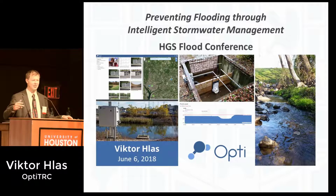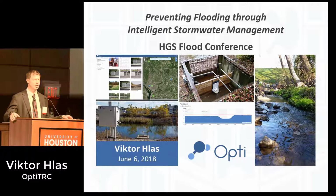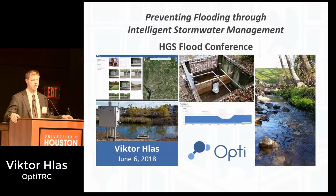And then the second theme that has proliferated throughout is how do we take that information and data and apply it to flood risk management? And looking at costs, approaches, methods, priorities, and working through different communities and policies.